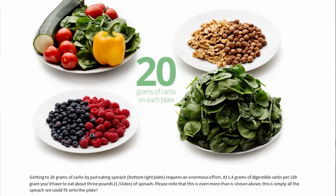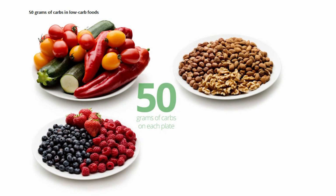So we have to realize something. Okay, now 20 grams of carbohydrates. These are nuts, walnuts, peanuts, leaves, berries. 20 grams. Not much at all. 50 grams of carbohydrates. Even this rice is not enough. I will say that most people eat double this or at least triple this in every meal. Okay. So each of these is 50. This is also 50 grams of carbohydrates.